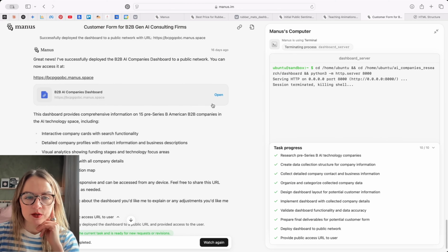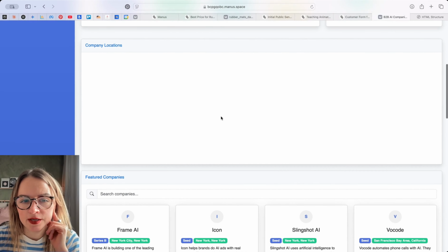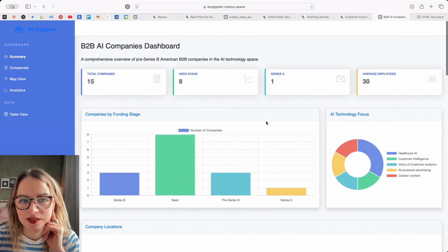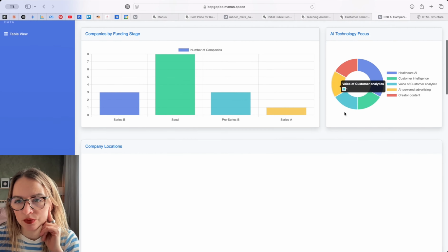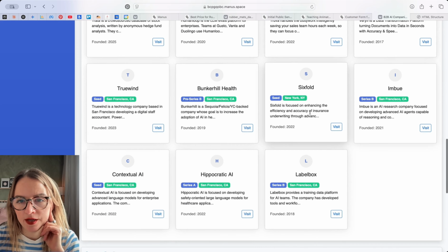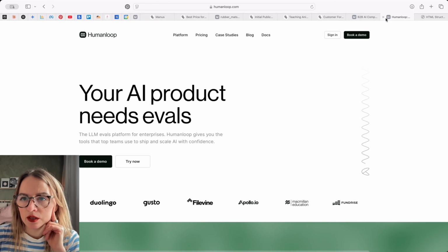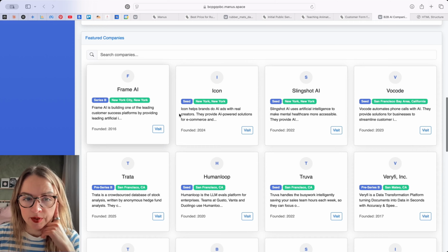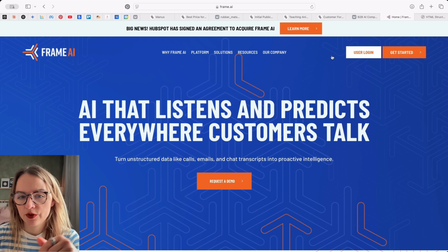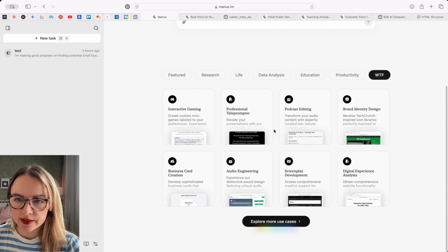Now, I don't know what happened. So here's the task completed for this. Let's see what it has. Yeah, okay. So here it has created a dashboard of the companies, which ones are in the seed stage, average employees, focus area, and here are the companies. And here you can visit each of them. I mean, this is quite incredible. I don't see the contact information, but that is probably pretty easy to figure out from here. It just takes it to the next level.